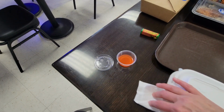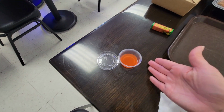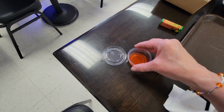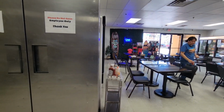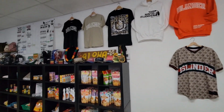Alright, I wanted to try the Hawaiian chili water. It tastes like salt water with a little bit of a kick. So I'm going to take some home to put on this goodness, because why not, right? Alright, we're finishing up, so I'll do one more perusal of the place so you can see it one more time.